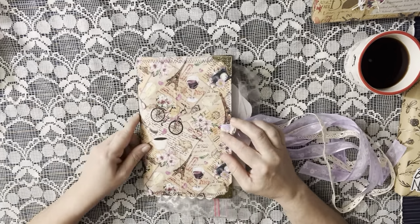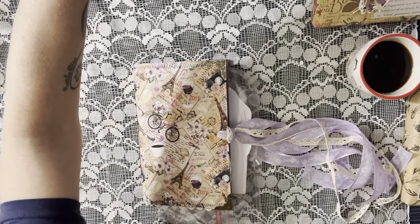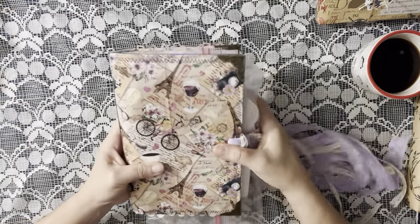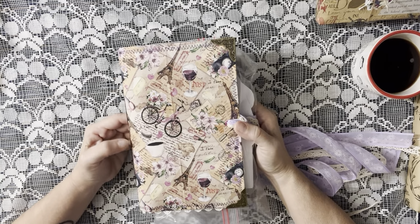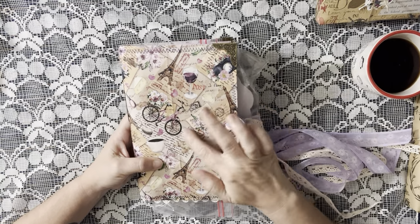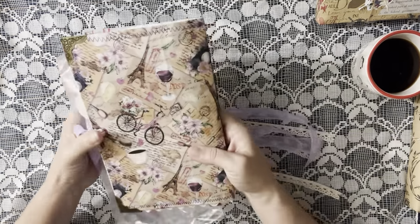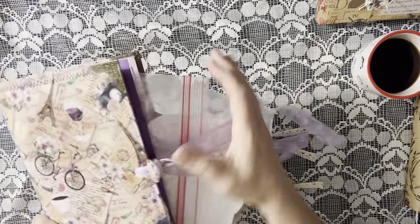I still need to put the goodies in here. Let me see if I can move this a little bit closer. There you go, so you can see the book. So this came from a set of fat quarters. If I'm not mistaken, I either got them on Amazon or at Walmart. And as you can see, it has little Paris designs, purple. It's got dark purple, lighter purple, kind of Eiffel Tower, bicycles, some coffee, some wine, kind of imitating being in Paris.